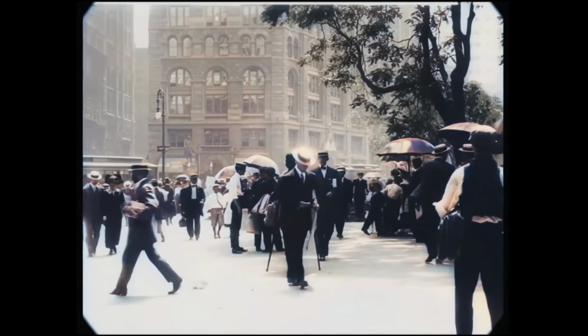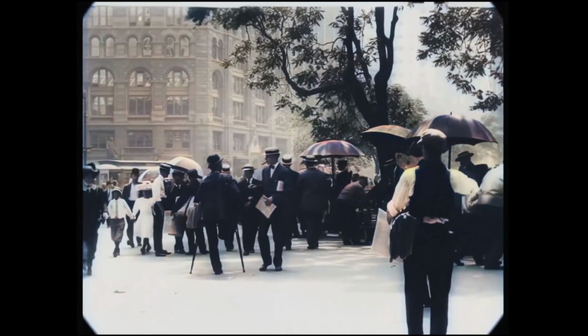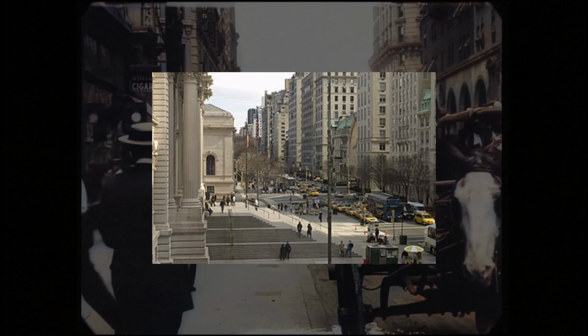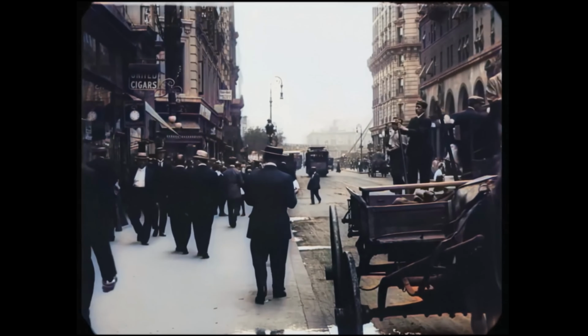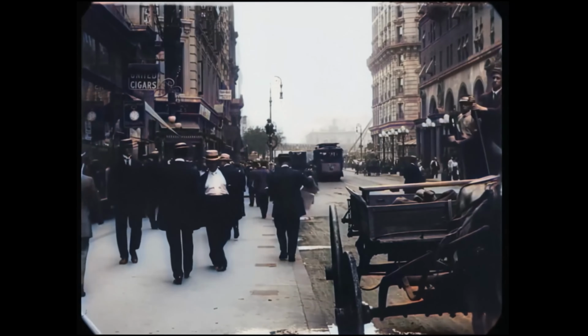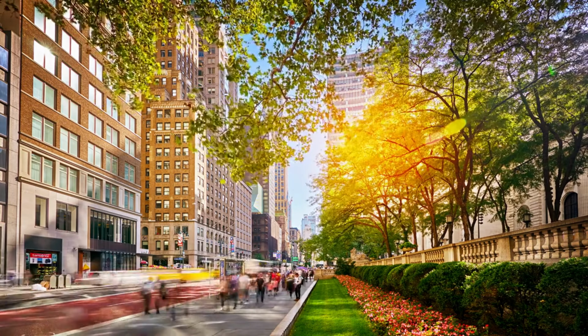One of the coolest parts of this footage is seeing how some parts of the city have changed dramatically, while others have barely changed at all. Take 5th Avenue, for example. In 1911, relatively calm, with well-dressed folks strolling along at a leisurely pace. Fast forward to today, and it's a bustling tourist hotspot and shopping mecca.